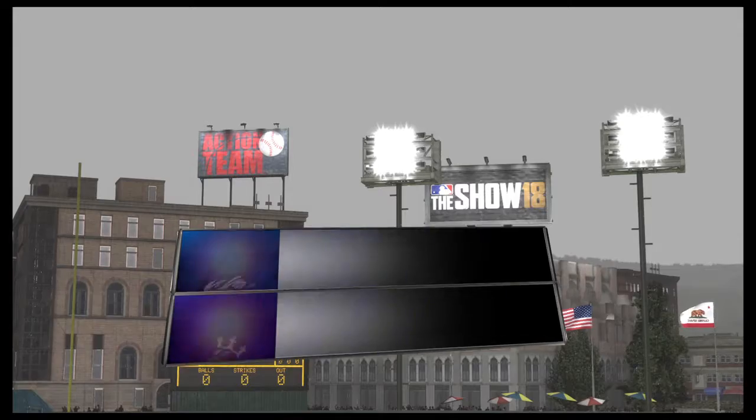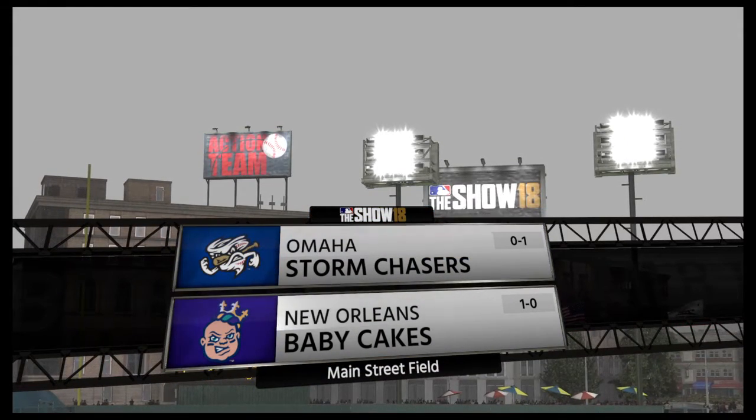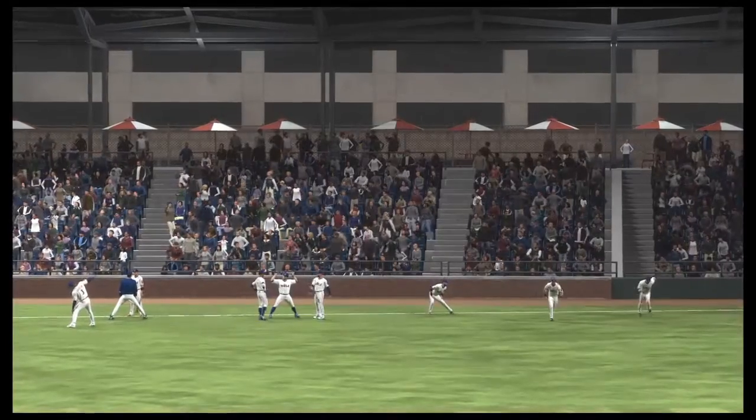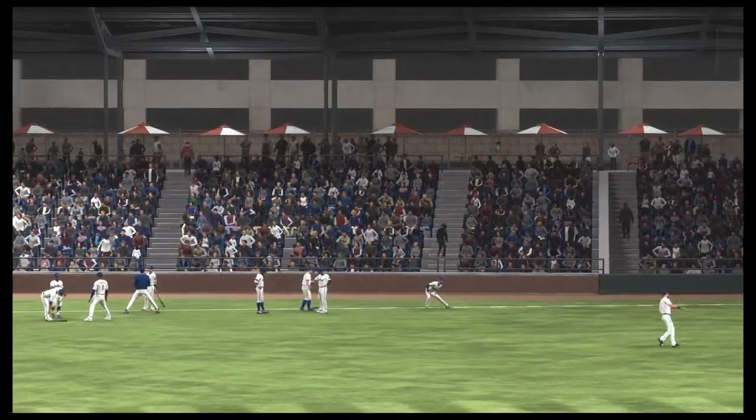Minor League Baseball is live and on the air on the show. A good matchup here in Game 2 between the Omaha Storm Chasers and the New Orleans Baby Cakes. It's baseball, it's the show, and it comes your way next.